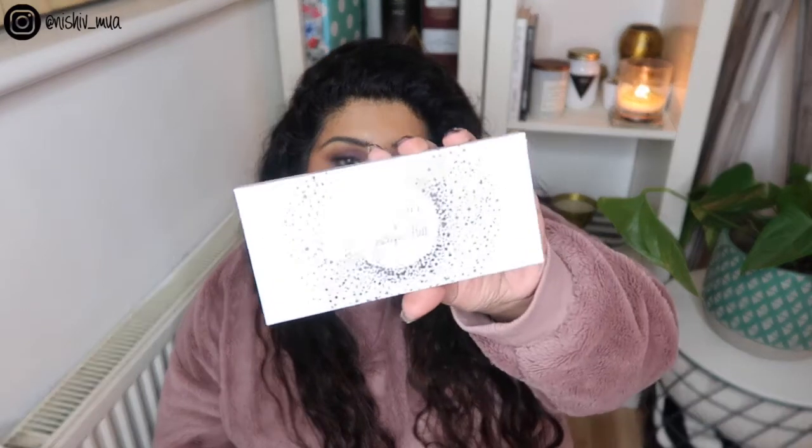This one is called Dark Magic. There was a third one that I really wanted, but that one was out of stock. And I even looked in Sephora, but they didn't have the Jaclyn Hill collection. This is what the packaging looks like. Oh, do you know what? This is amazing. I wish I hadn't bought that 9B bronze palette now, because this is just way more exciting.